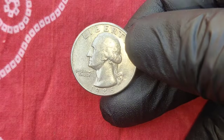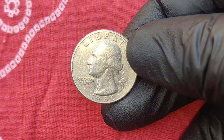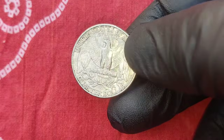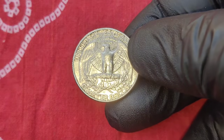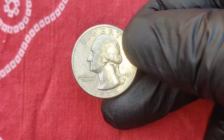A verified 1986 D Washington quarter with that undeniable silver shine, preserved in very fine condition, has reached a current market value of an incredible $155,000. Yes, $155,000 US dollars. That's the current, verified valuation that serious collectors are paying right now in today's market.